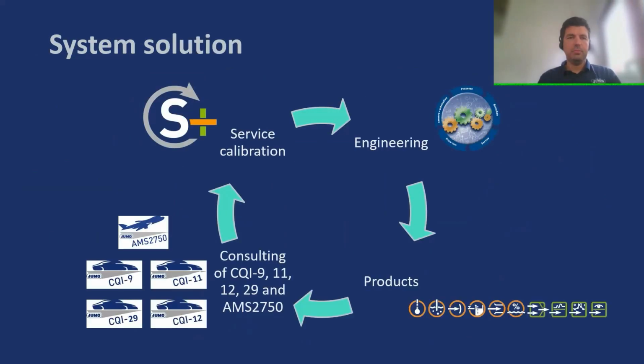As you can see now, we can give you the whole system solution. It can start with our products like temperature, liquid analysis, pressure, level, flow, humidity, controllers, recorders, automation, and monitoring. We can also help with consulting on the CQI 9, 11, 12, 29 and AMS 2750 guidelines. We also have the service calibration service where we can help our customers out. And our engineering department can help with the whole system solution.